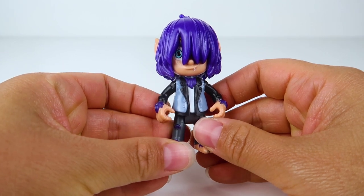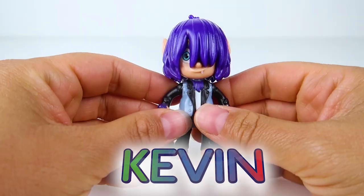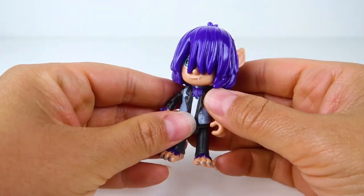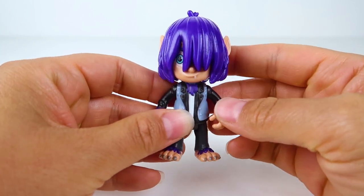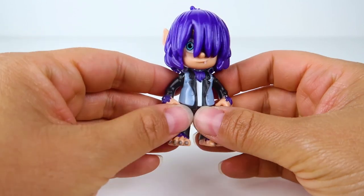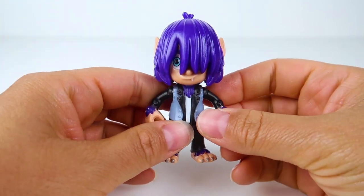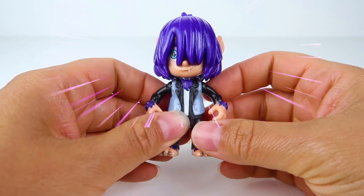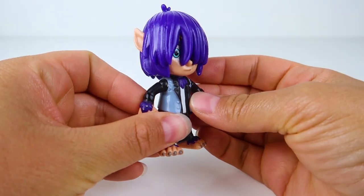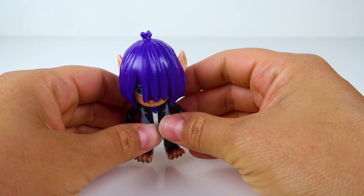We have the last member of the Wolfie Kid gang. Kevin. He has all of the same powers as the other crazy Wolfie Kids. But he has this really long blue hair and this cool black and gray clothes, along with pointy wolf ears. They have the power of the sonic howl. They can jump super far, and they're always there to help gang up on the PJ Masks together.